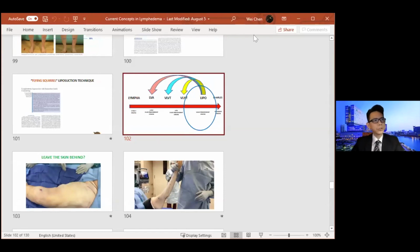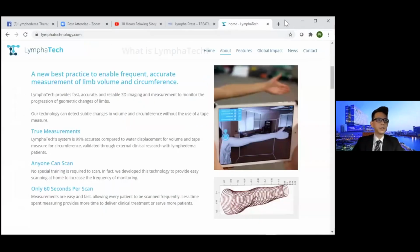So I do want to share about the evaluation. Our speaker mentioned in the beginning how they use lymphedema index and the truncated cone formula to calculate the volume. That was also what we did initially, but since then we found something that we like a lot more, and that's 3D scanning using this app right here.